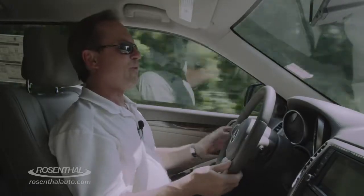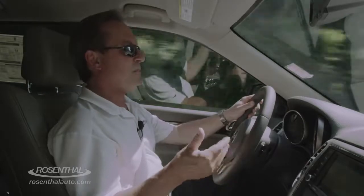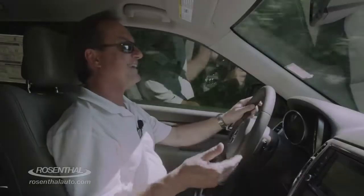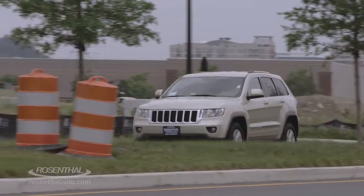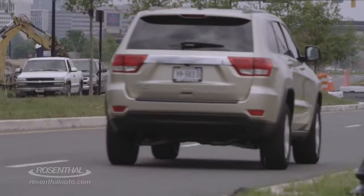People get hooked on Jeeps. I mean, one way or the other, they get their first Jeep, fall in love with it, and maybe pass it on in the family, and they become family traditions. Now, the standard Cherokee carries a V6 engine with 290 horsepower. You step on it.